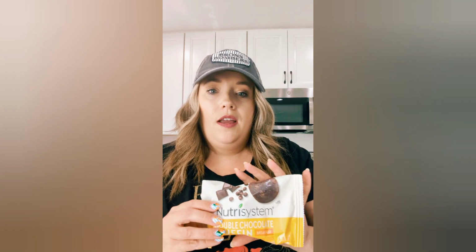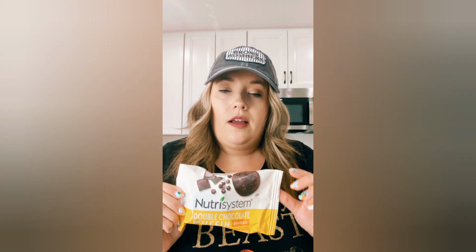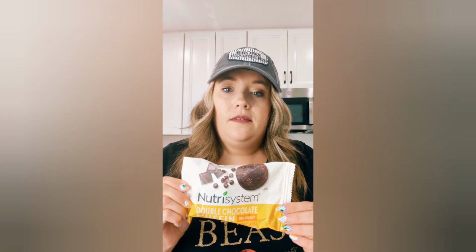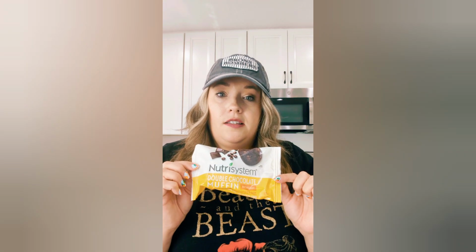I literally just heat this up for like 20 seconds in the microwave or less, depending on what power your microwave is set at. Mine cooks things pretty fast, so if you want it kind of ooey gooey melty, it's really good. And you can eat it non-heated. You can just eat it as is. You can also add butter to it or eat it like a little jam sandwich even, or with Nutella, peanut butter. But the way I got these is on Amazon.